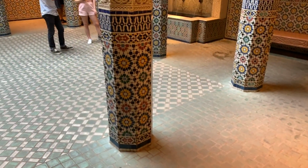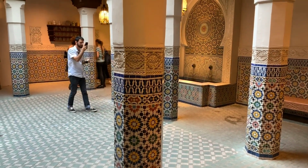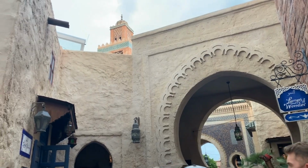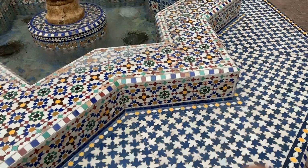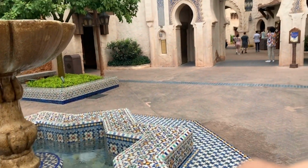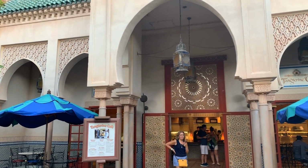And I've said it before, but Morocco is definitely the most beautiful pavilion in my opinion. I mean, just look at this tile work. It is stunning. This is the only pavilion to have royal involvement. Their government actually sent over Moroccan architects to help design it. The Moroccan quick service location is called Tangerine Cafe.